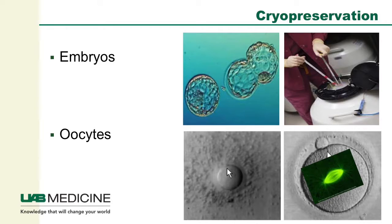While the first live birth from an oocyte that had been cryopreserved was in 1986, the time since then belittles the challenges and difficulties that embryologists have had with oocyte cryopreservation. The oocyte is larger than the embryo and contains greater water content. Additionally, oocytes are frozen in the M2 phase. This is when they have completed meiosis I and the chromosomes are arrested in metaphase of meiosis II.